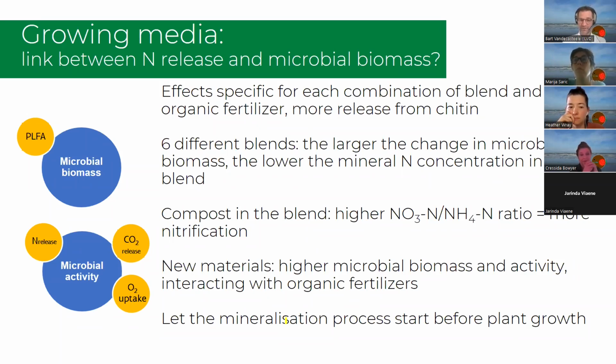Okay, so we also saw a very positive effect of adding compost in the growing medium blend, as we saw that there was a higher nitrate to ammonium ratio. So it indicates that there is a higher rate of nitrification going on in your blend, which is beneficial for most plants because they can more easily take up nitrate than ammonium.